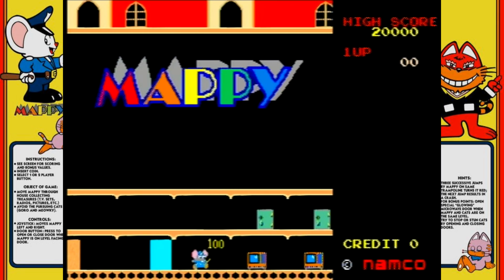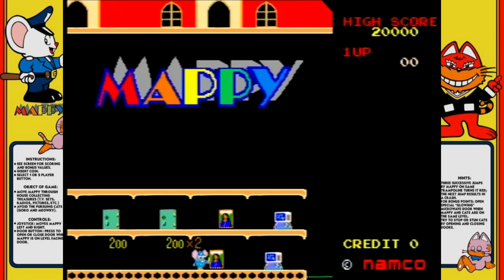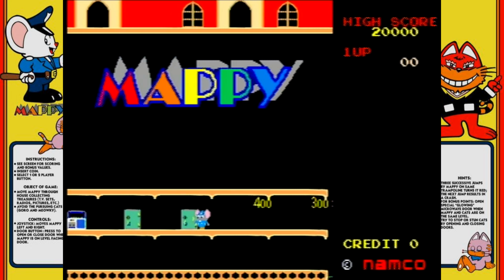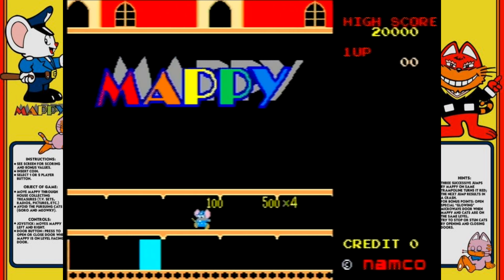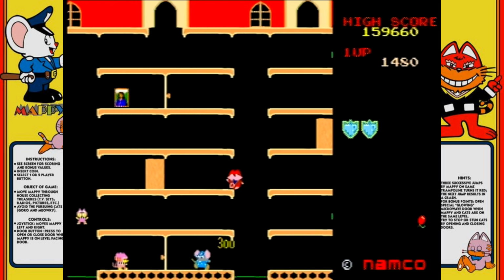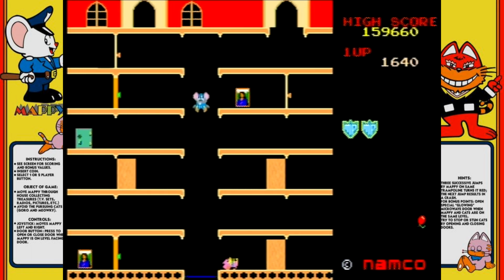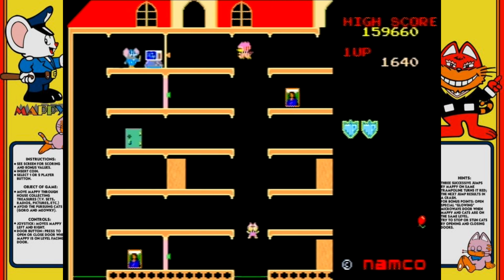As I mentioned before, clearing each round requires Mappy to recover all the stolen loot. The loot consists of a radio, a TV, a computer, the Mona Lisa, and a safe. There are 2 of each item in every round. Point values range from 100 to 500 points in 100-point increments in the order of the items I mentioned.